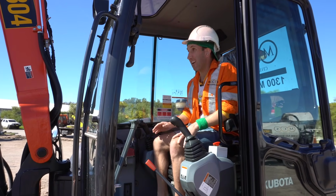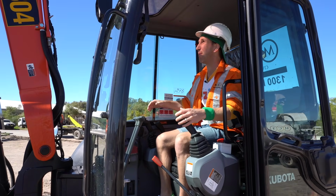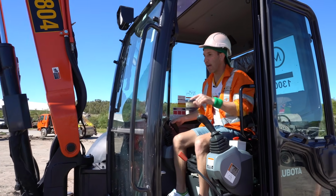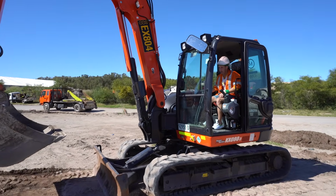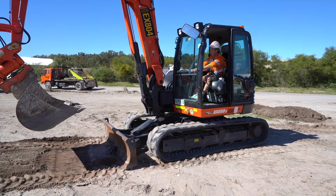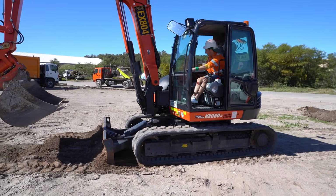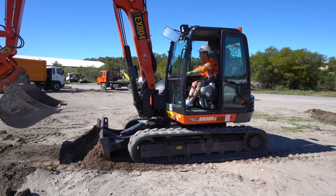Okay kids, so we've seen how that boom and the dipper and the bucket, which makes the big arm of the excavator, we've seen how that works and moves the dirt around. I'm going to show you now using this lever how we operate the blade. So we're going to push the lever down, and then using these two handles we can move the excavator forward, and that pushes the dirt and makes it nice and smooth and flat.